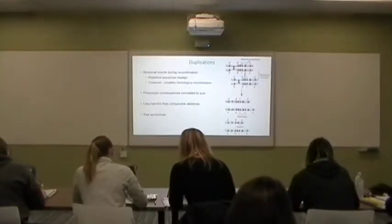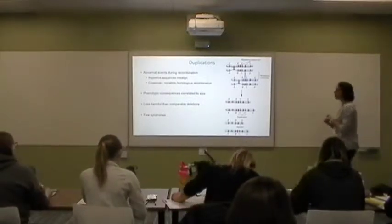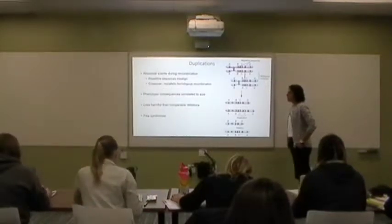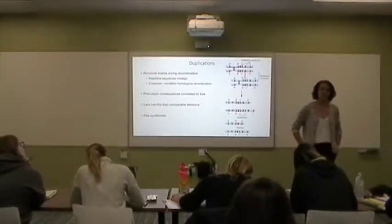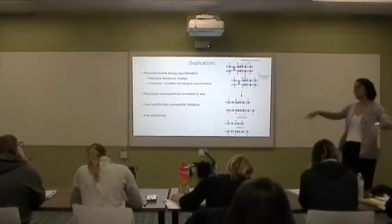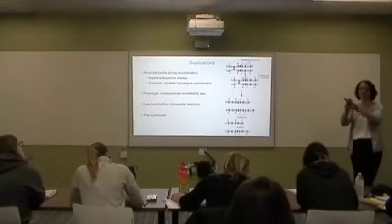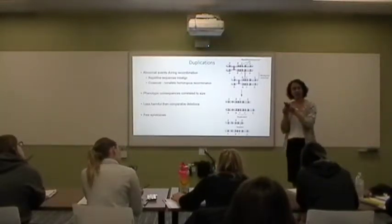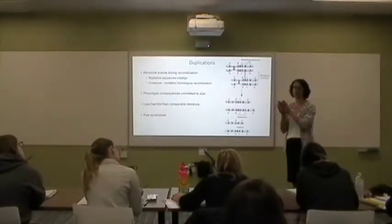And duplications normally occur during recombination. Okay. Remember that during a meiotic event, or during meiosis, those tetrads, those homologous chromosomes, line up next to each other. We talked a little bit during our meiosis lectures about how they line up. Does anybody remember how chromosome 1 finds chromosome 1 and lines up together? What is it based on?